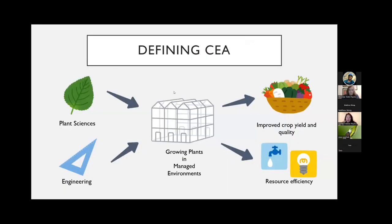Starting off is a really simple definition of controlled environment agriculture, or CEA. It's the combination of plant sciences or horticulture with an engineering-based approach to grow crops in a managed environment. The end goal is to increase crop yield, to improve crop quality, and to achieve better resource efficiency, whether it's from water, electricity, space, or gas.